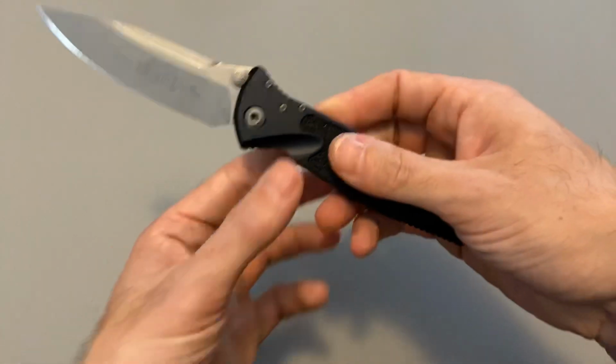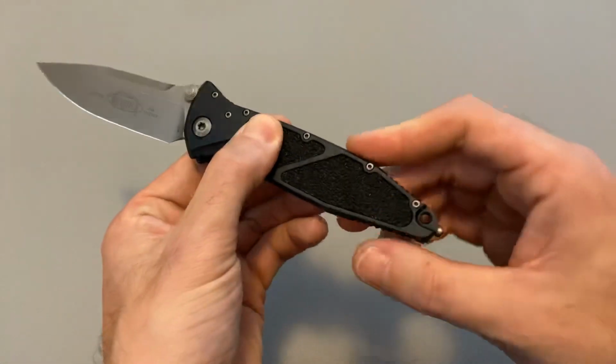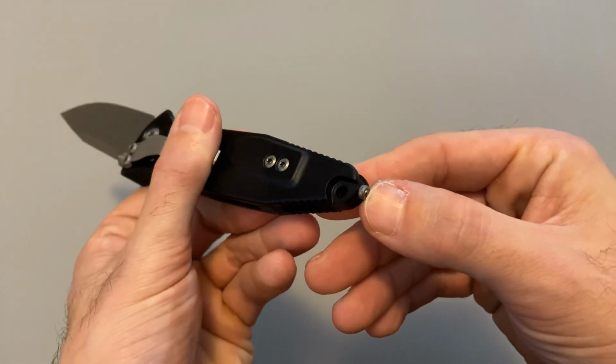Super grippy scales that don't feel like sandpaper, but they still have great traction and bite, tackiness to them. And then you also have a nice glass breaker at the bottom.